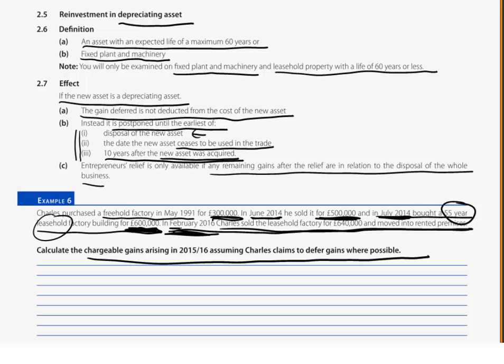We know that as a result of the sale in February 2016, the gain that had been deferred of $200,000 will then crystallise. But there is also a further gain arising in relation to the leasehold factory as well. The leasehold factory was sold for $640. It had been bought for $600. Remember, with this holdover relief, you did not reduce the base cost of that leasehold factory. So that base cost remained intact at $600, sold for $640. You have a £40,000 gain.